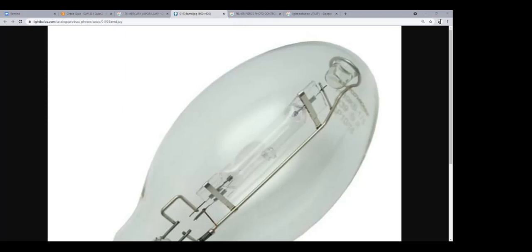While you've got that picture up, let me ask you guys a question. That's a 175 watt mercury vapor bulb. Can I use that bulb in a 100 watt high pressure sodium fixture? Will it burn? Say the question again. Will a 175 watt mercury vapor lamp work in a 100 watt high pressure sodium fixture? Can you interchange these bulbs?